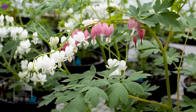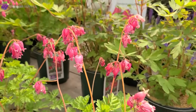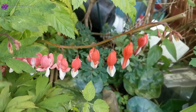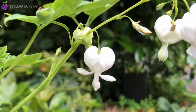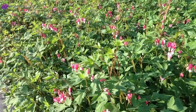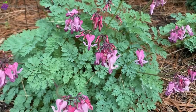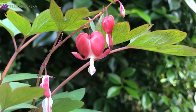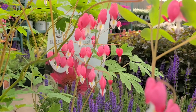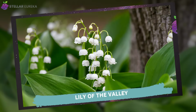summer arrives. But despite its fragile look, this woodland perennial is remarkably cold-hardy, capable of surviving freezing winters and returning year after year. Its pink, red, or white flowers don't just capture hearts, they also attract pollinators like bees and hummingbirds in early spring, making it an essential part of a thriving garden ecosystem. With a rich cultural history and an unmistakable silhouette, this flower remains one of the most romantic and recognizable flowers in the world.